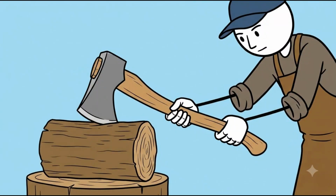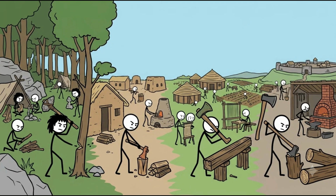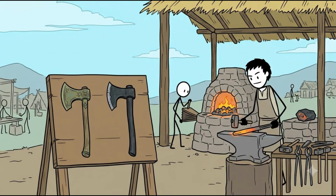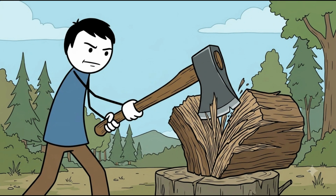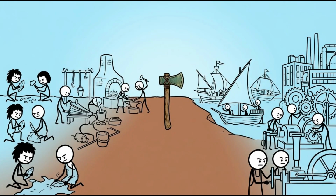The axe did not depend on one particular material. It depended on a relationship between edge, handle, force, and motion. That relationship could survive technological change. A stone head could be replaced by copper in some traditions. Copper could give way to bronze. Bronze could eventually be replaced by iron in many regions. The materials changed as human technologies, environments, and needs changed, but the mechanical logic remained useful.